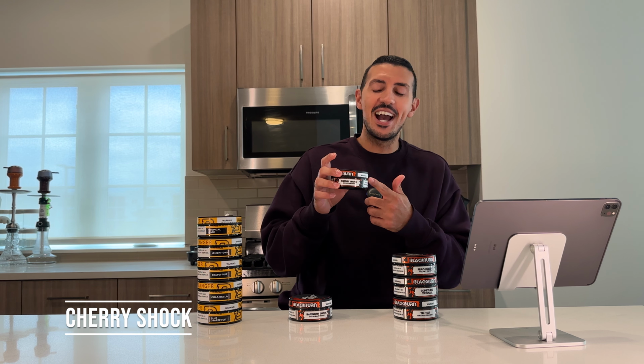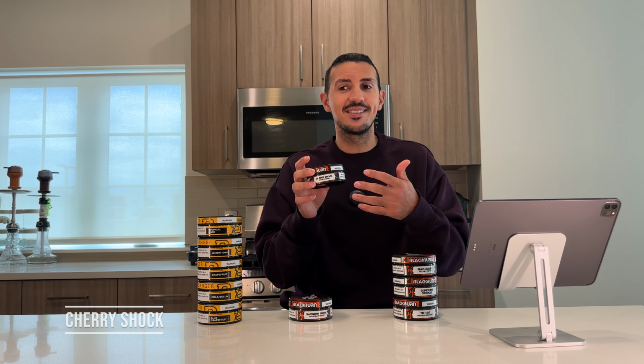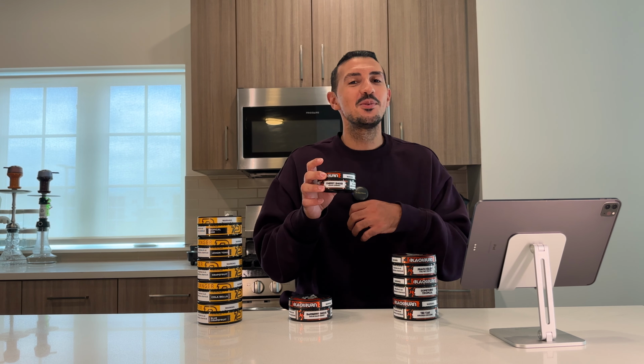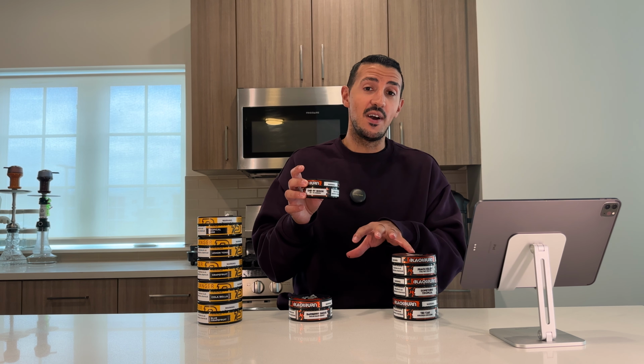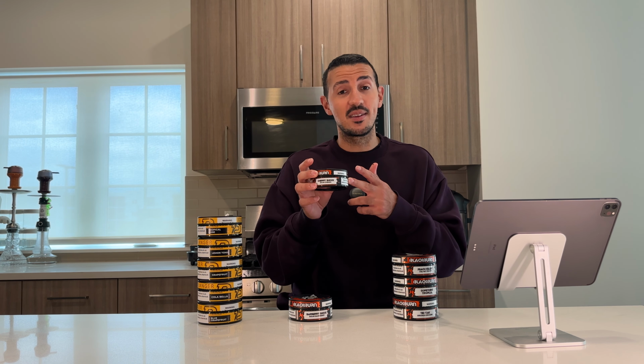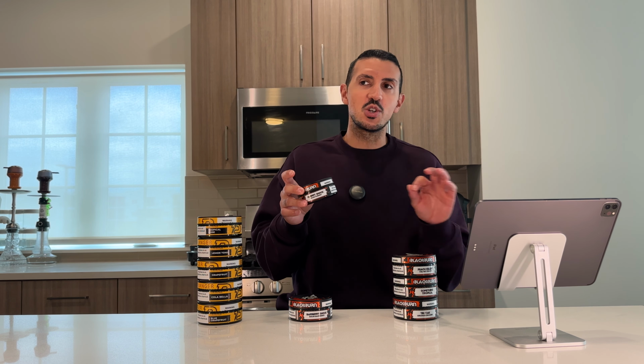Next up is Cherry Shock, which is nice because it's right after Barberry Shock. I don't have to explain the shock part again, but this is like tart cherries. A little bit of sourness to it. I really like this flavor. This was my favorite of the 5 Blackburn flavors. And like I said, I actually ended up mixing this with Cola Bella from the banger side, and it was a really good cherry soda. Just make sure you add some cooling to it.